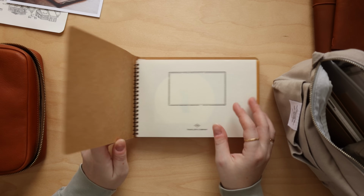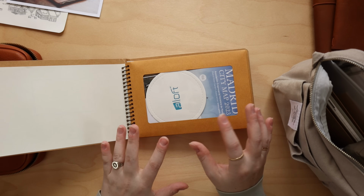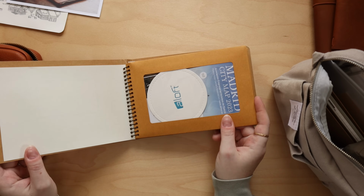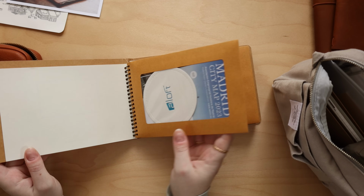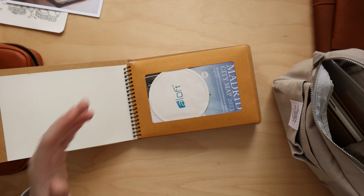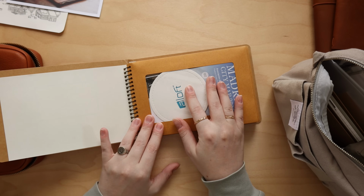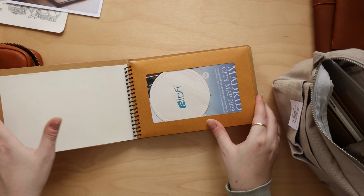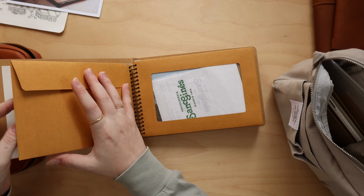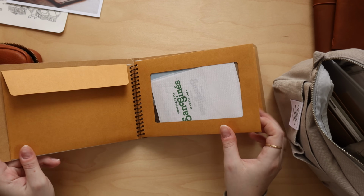So with this notebook, I had one window or one page per day. And what I would do is collect all the ephemera throughout the day. I would stuff it into my jacket pocket, into my belt bag, all that stuff. And then at the end of the day, I would take all of it out and put it in one of these window folders. And I did that for every day of the trip.